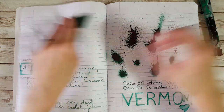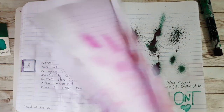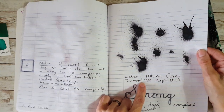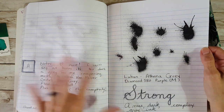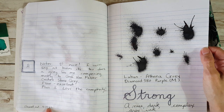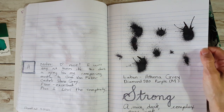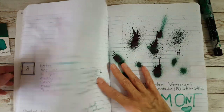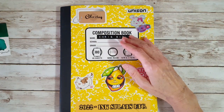Okay. So let's see. The one that I cleaned out, we'll go back and look at that. I don't have the pen right here. So it was the Diamond 580, the purple one with Laban Athena gray that I completely cleaned out. Yeah, it's finished. I cleaned it this morning. I finished it yesterday. So that's awesome. I love that when that happens. Okay, so that's it for this one.